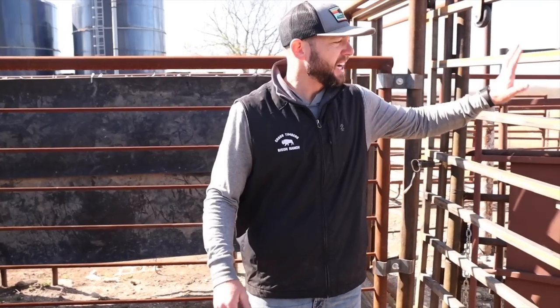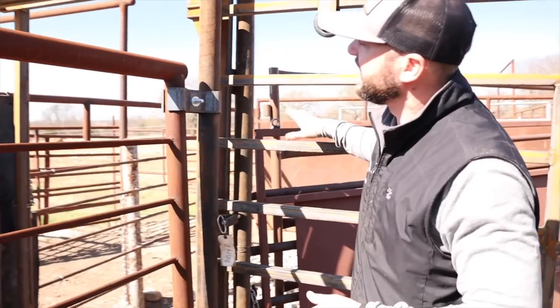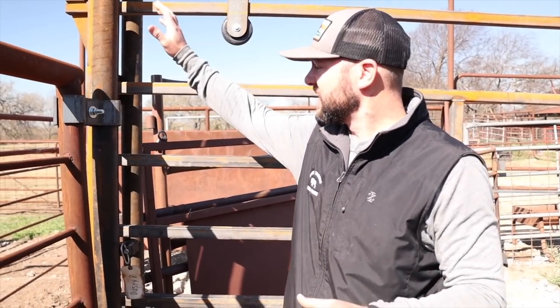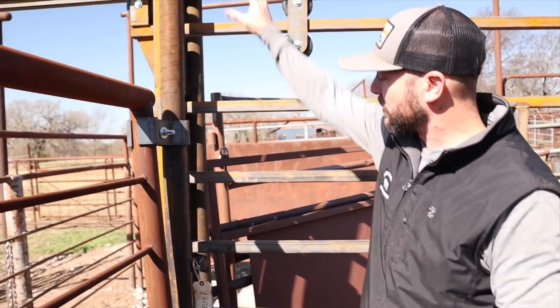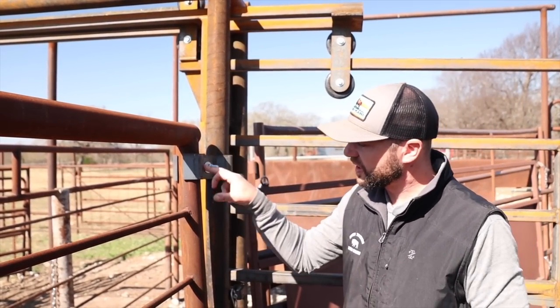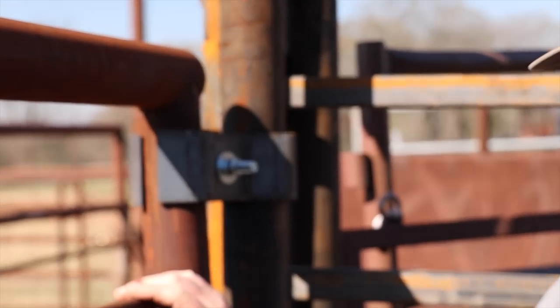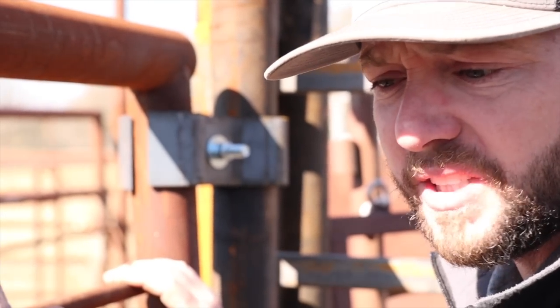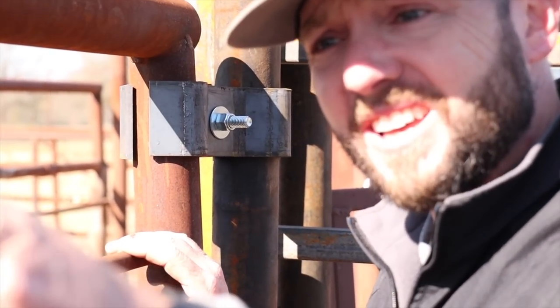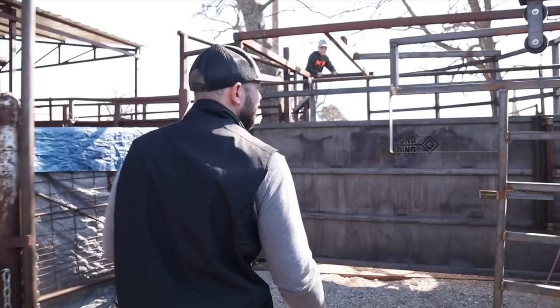So now I've got two custom gates made by JB Welding out of Seminole, Texas. And right here, it's solid. This is a 300-plus pound frame with a sliding gate, and it's not going anywhere. And we use these clips, so you don't have to weld anything. You use these clips to attach to a 24-foot freestanding panel. And then on the end, we've got a stop, basically, of another sliding gate.